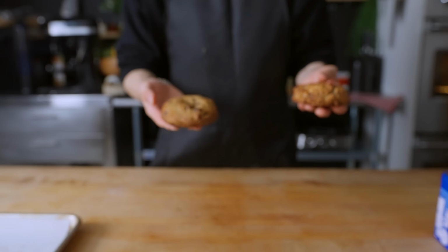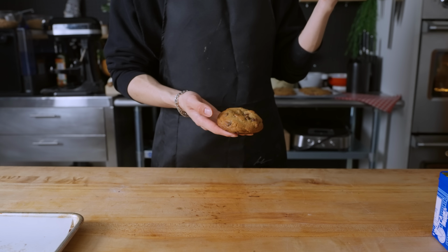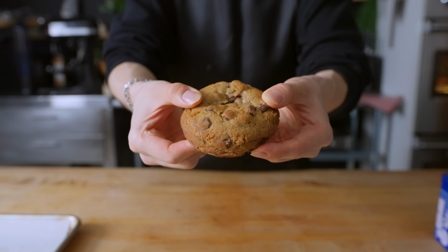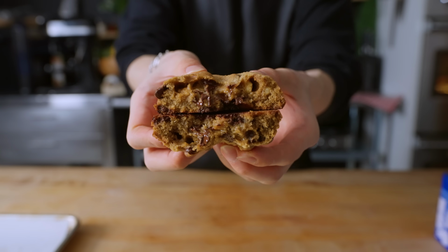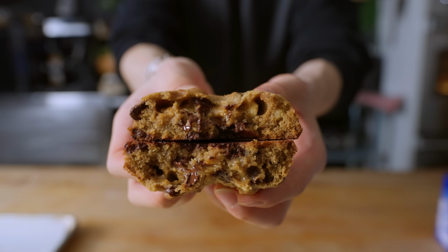But comparing our version to Levain's, ours is significantly puffier. It doesn't really have that same chunky, craggly look. It's a little bit darker, probably because of the brown butter. It's a little bit smoother. It's almost got a more rounded kind of shape, a little more tender, and if you crack that open, you kind of see it's a little bit more of that ooey gooey soft looking cookie dough versus that chunky cookie dough that the Levain one has.